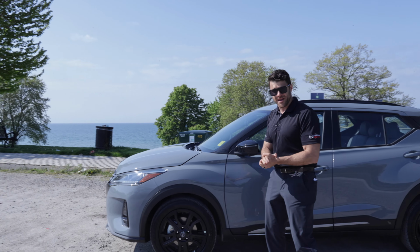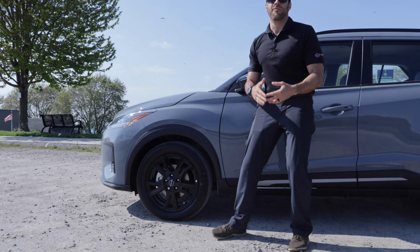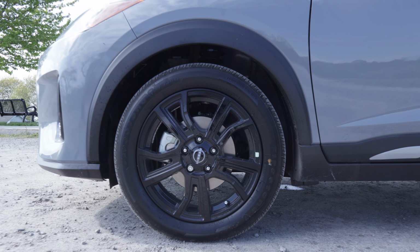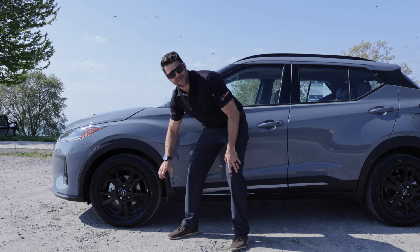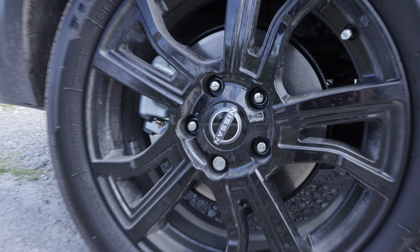Let's check out the tires and rims. This one is sitting on 17-inch aluminum alloy rims. Now, with this SR package, you do get these blacked out rims. So it's a full black rim. You have front and rear disc brakes as well, which is gonna help when you're stopping.